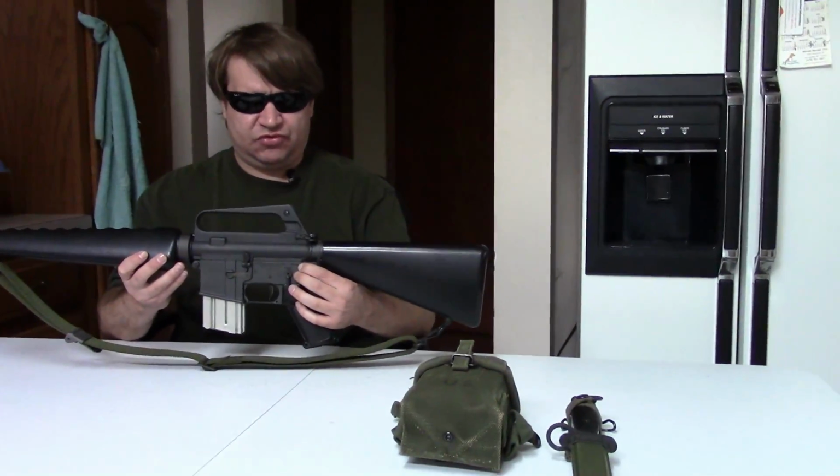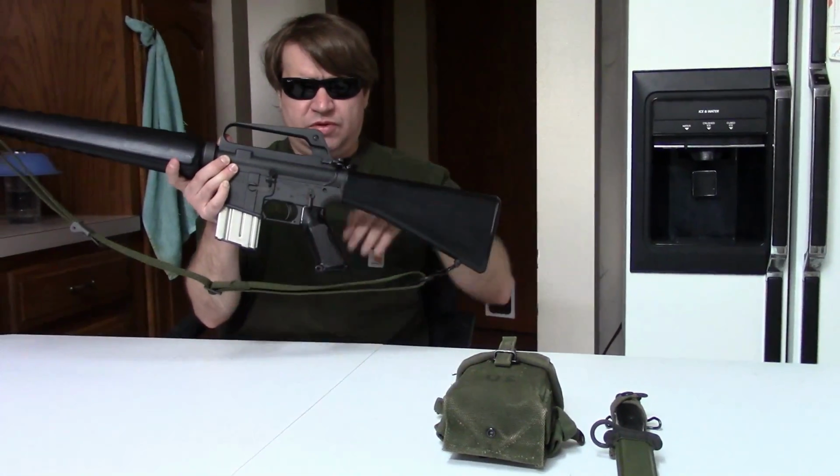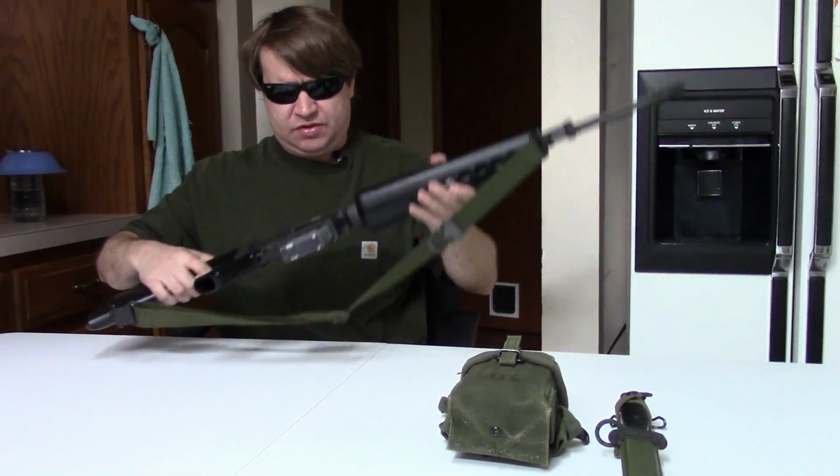The other changes were internal. The rear pin is just a standard pin as we all know today.